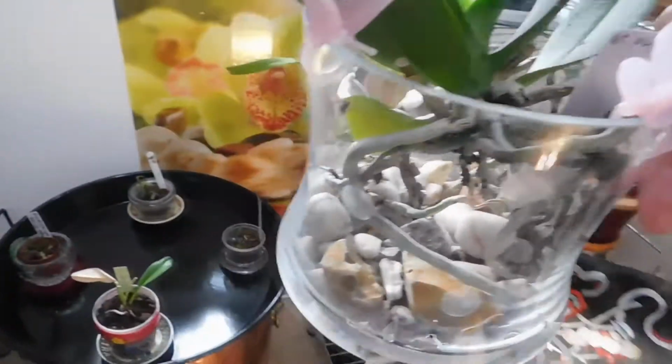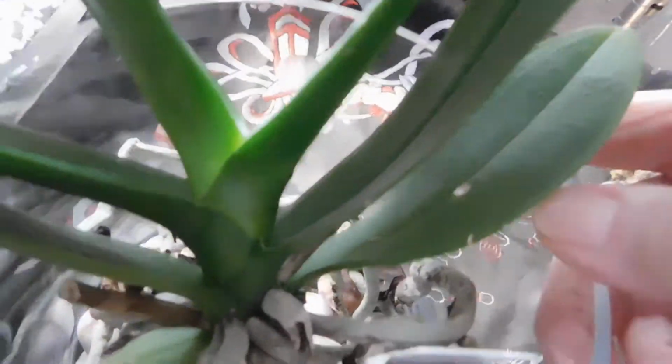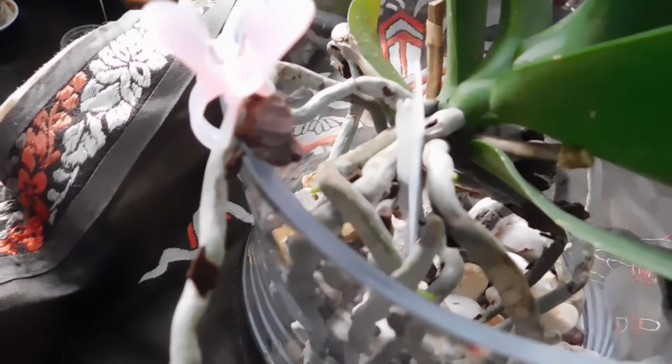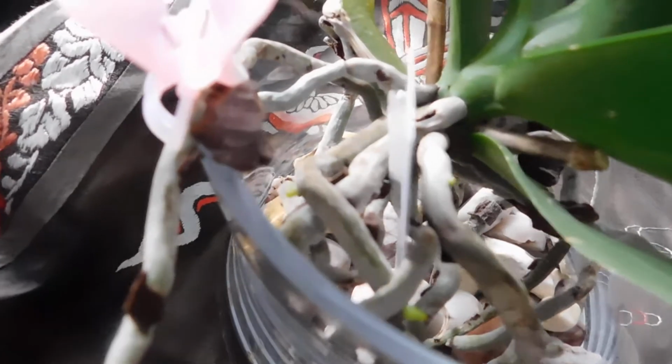Now let me just lift this one up on here. I don't usually tend to show this one very much, but let me just have a look. Oh, here we go. Just bear with me a minute. Now this is the only one I've got in what I class as water culture, although really I don't do it fully. I don't do full water culture. I just give it a drop of water now and again.